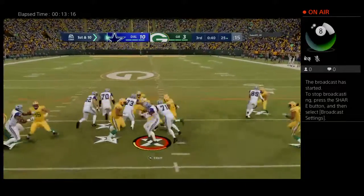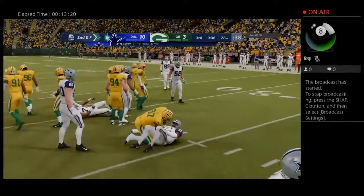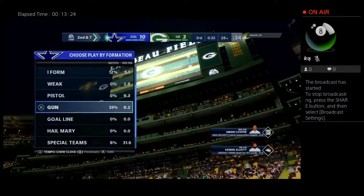They'll try and get the running game going with Elliott. And he'll be upended at the 28-yard line. Just a 3-yard gain there. An opportunity to get a drive started here at the end of the 3rd quarter.